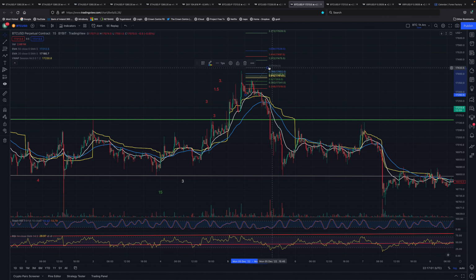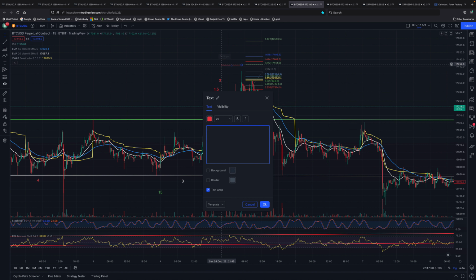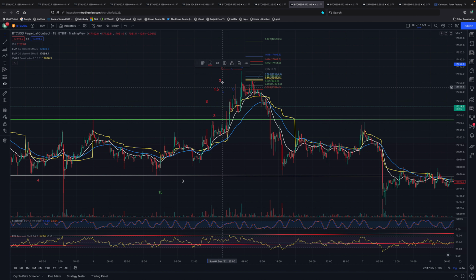And here is where the magic happens. You go on the golden pocket. Look, right on the golden pocket. I measured a couple of swings for Bitcoin today, and I noticed the golden pocket was the most profitable one. You put your stop loss above here, 3%. How comfortable will you be feeling putting a 3% stop loss? Very comfortable. And that is risk management.